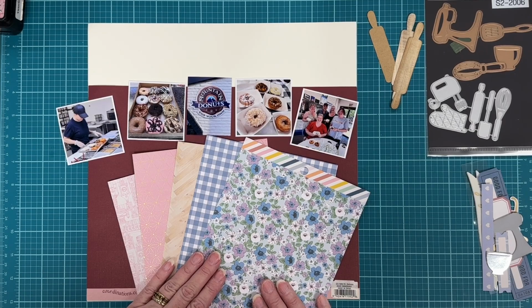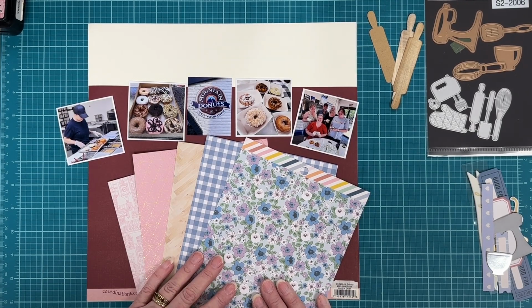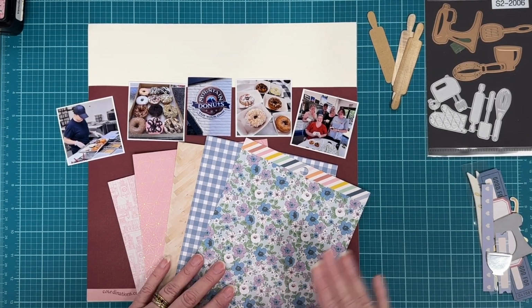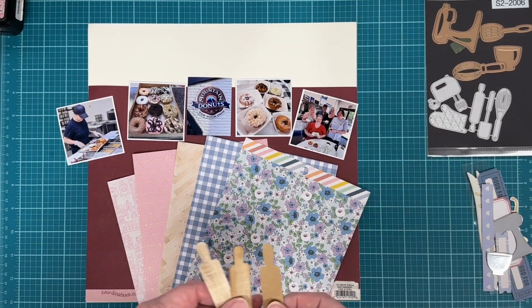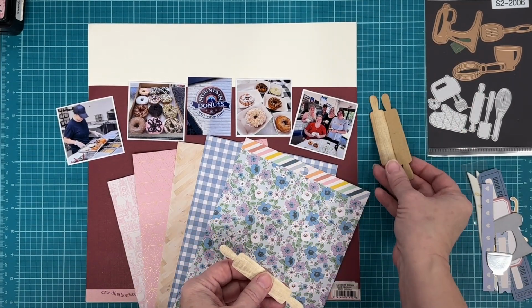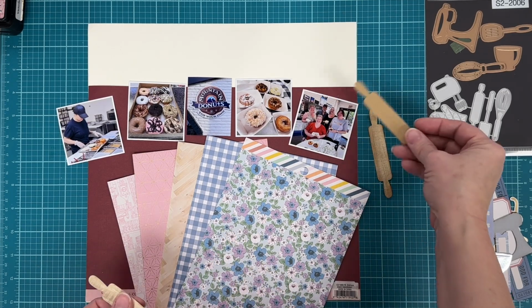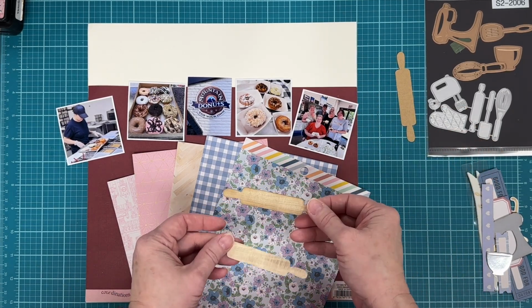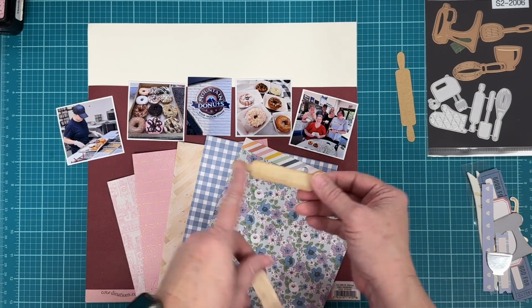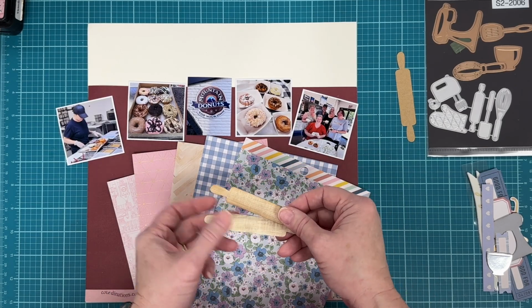The other thing that we had to add was kitchen embellishments, but not food related. So I have a Planner Essentials die from Elizabeth Craft that cut these rolling pins. At first I cut them out of craft paper, and then I thought, well, wait a minute, I have a lot of wood grain paper, so I went back and cut them out of wood grain. And then I used Vintage Photo Distress to color the edge, and I'll probably go back and add a little bit more.